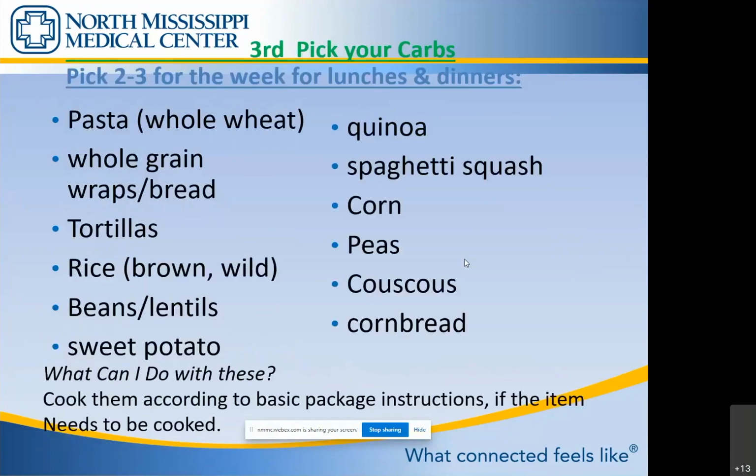And then you pick your carbs. So there's the healthier carbs, I'd say: pasta, whole grain, wraps and breads, the brown rice, beans, sweet potatoes. I see cornbread on here. I didn't put that on here. I don't know if there's a healthier cornbread that I'm not knowing about.